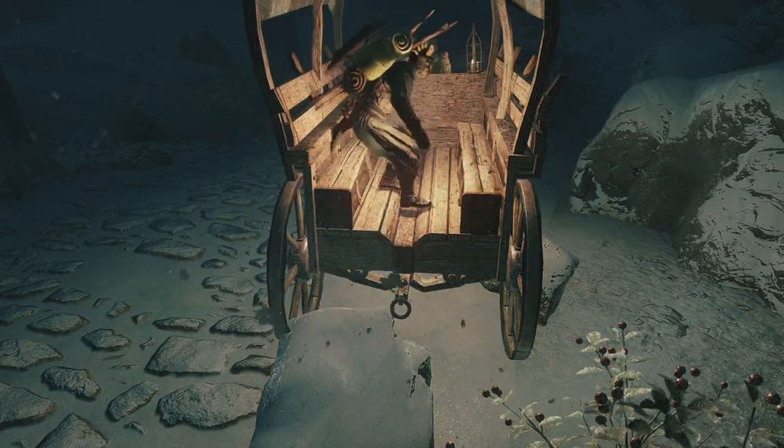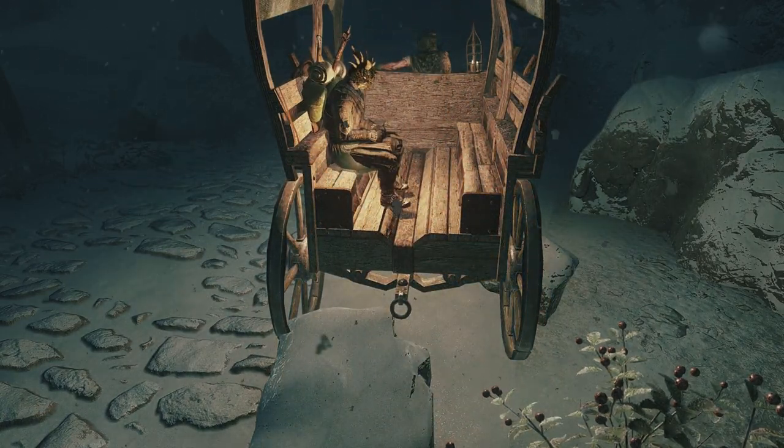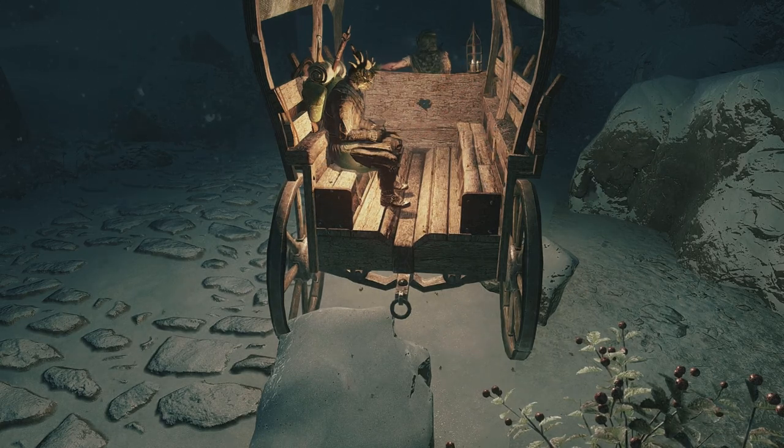Windhelm's a bit cold for my tastes. And I ain't talking about the weather. Oh. Not from Windhelm, are ya? No.